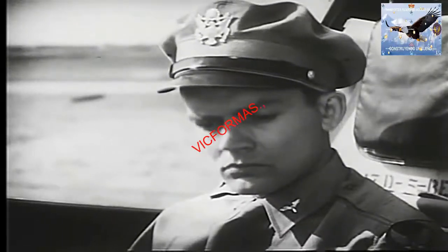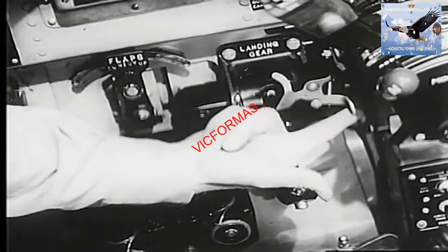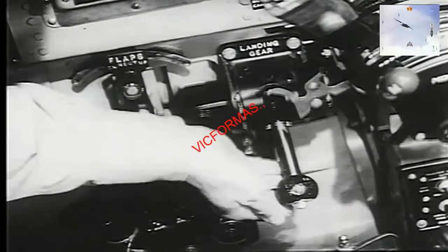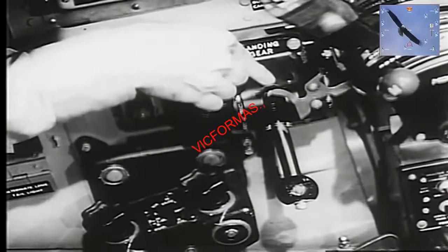Well, now then, for your landing gear, to raise the gear, you flip this safety lock, press this button, and raise the handle. Be sure to let it go all the way up. To lower the gear, push the handle all the way down.